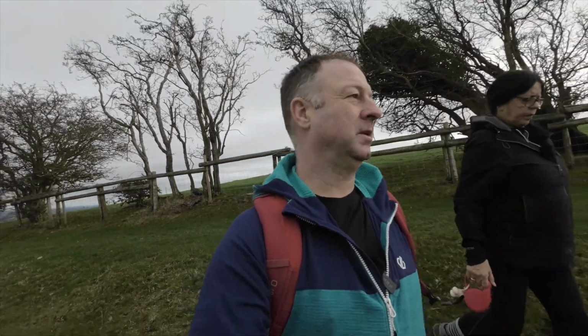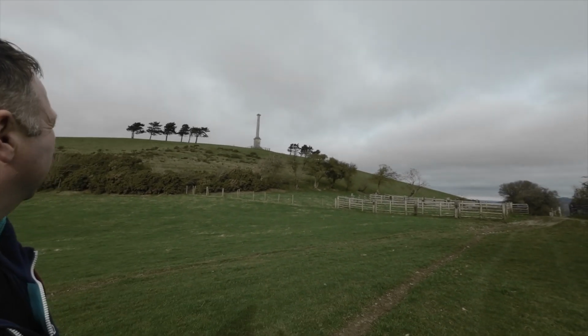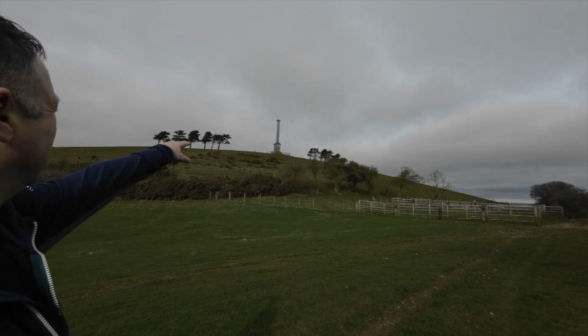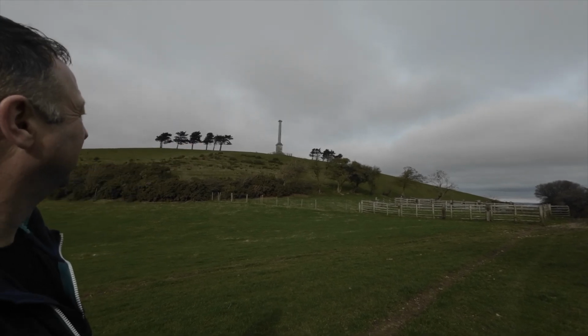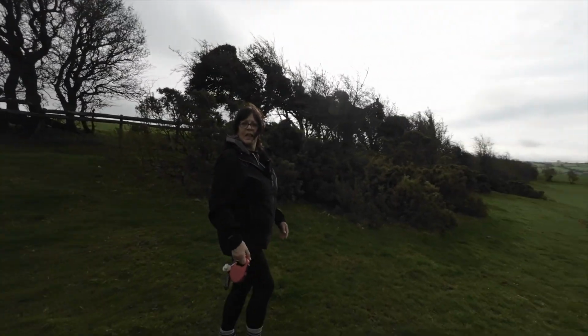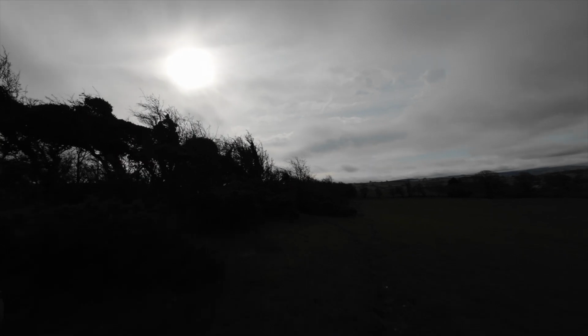Well, the monument is on the route anyway. Those trees either side of it formed like a bit of a walkway up to it, don't they? But hey, we done it. Sun's trying to come through. Oh, please do, sunshine. It said it's going to be cloudy.